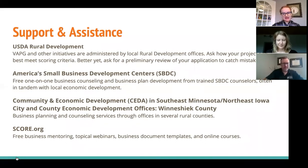And I think some of the coolest things that you mentioned in the presentation that I took note of is just the fact that grants aren't necessarily free money, and you do have to have some skin in the game. So that's something that folks have to be prepared for. There is paperwork, there is reporting, it is work, but it is money.